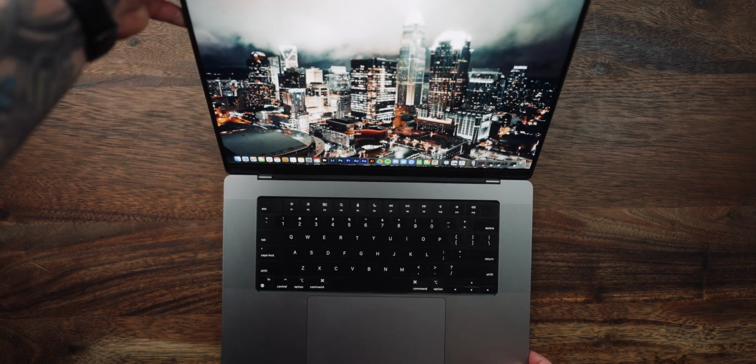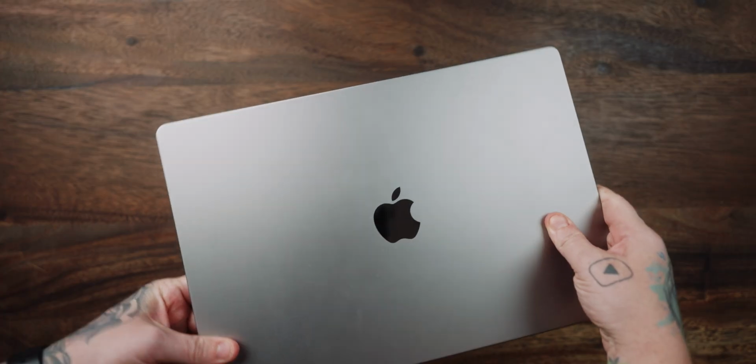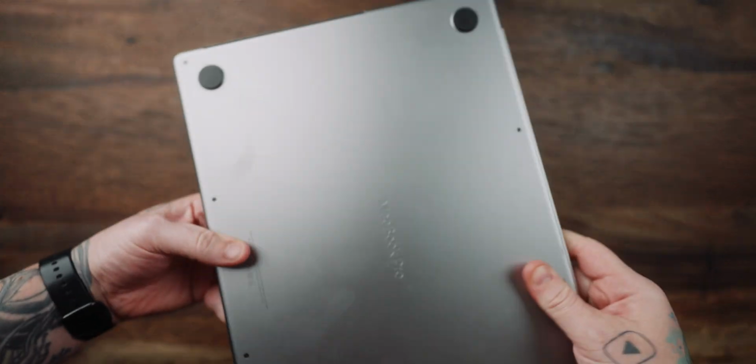To be able to have the ability to create content like this on the go is, I don't know, it's just still mind-blowing to me. And then, like I said, once I tapped into the Apple ecosystem on the MacBook, I was hooked for the organization, to just have everything seamlessly connected across the board.